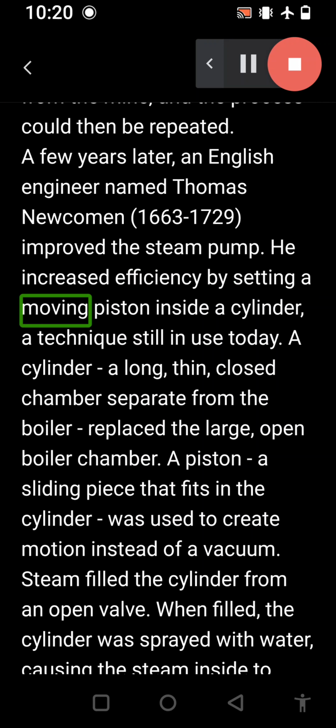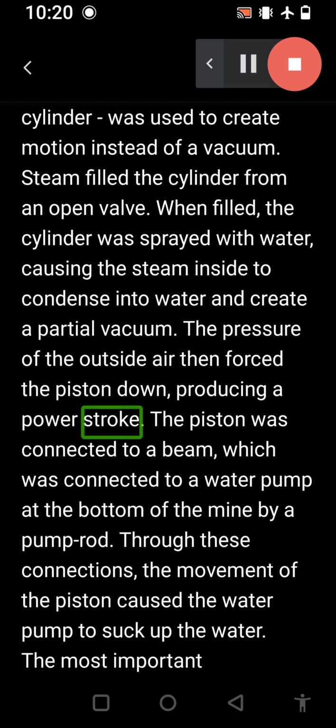Steam filled the cylinder from an open valve. When filled, the cylinder was sprayed with water, causing the steam inside to condense into water and create a partial vacuum. The pressure of the outside air then forced the piston down, producing a power stroke.